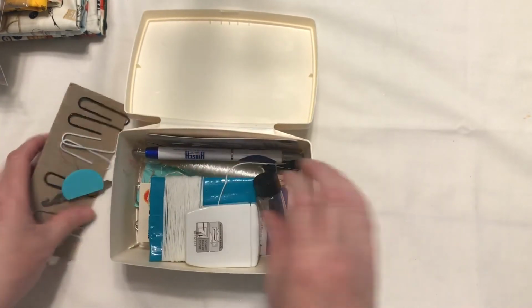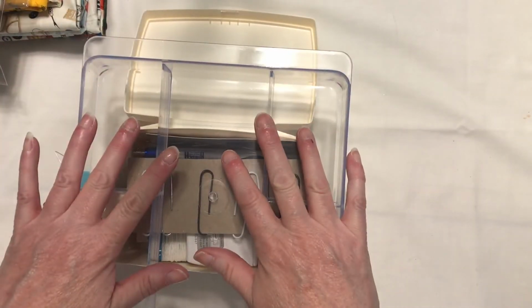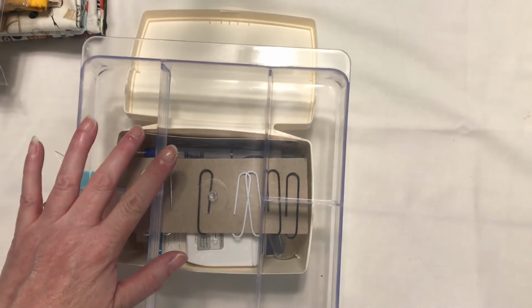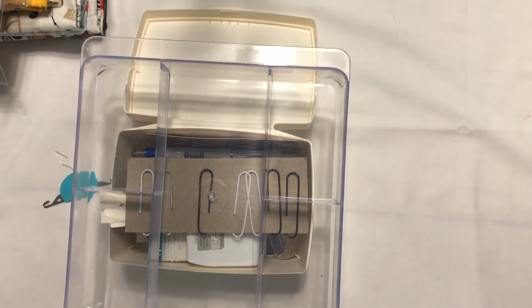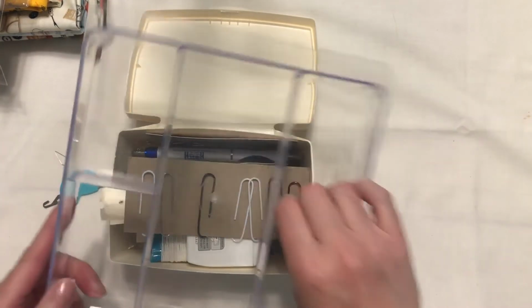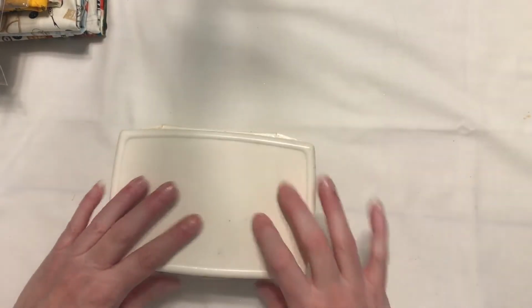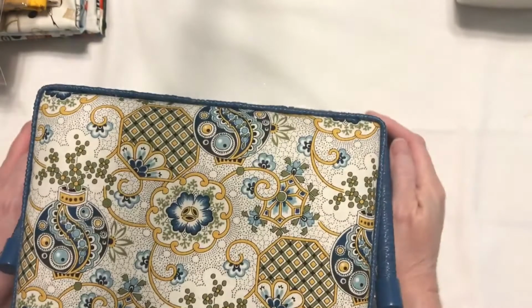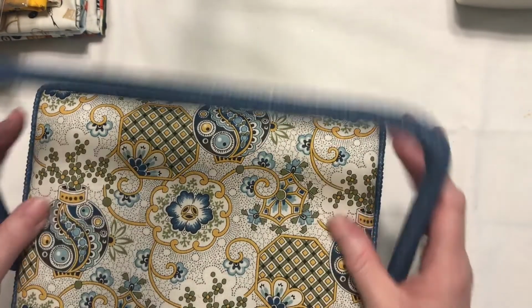So I'm going to use the top tray to keep all my immediate binding supplies in, and then my bobbin box and my most used colors of thread for stitching on journal cards and tags and that kind of thing will fit down into the bottom, and I won't have to worry about not being able to get to stuff or having it in two separate places. This essentially becomes my junk journal sewing basket, and that's all I'm going to use it for. So that was my haul.